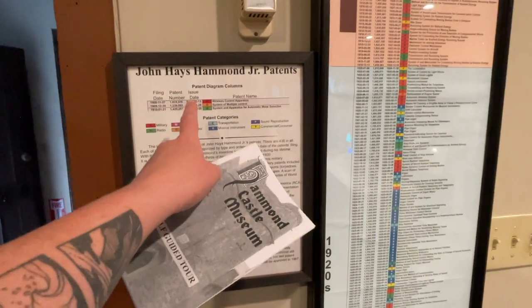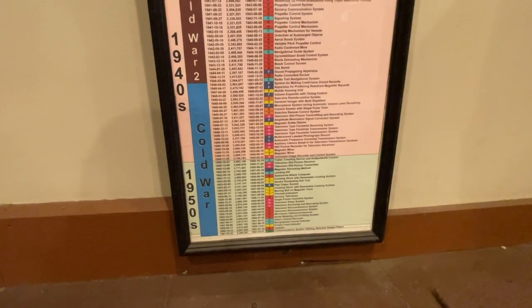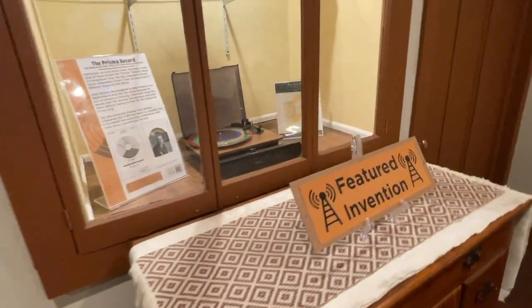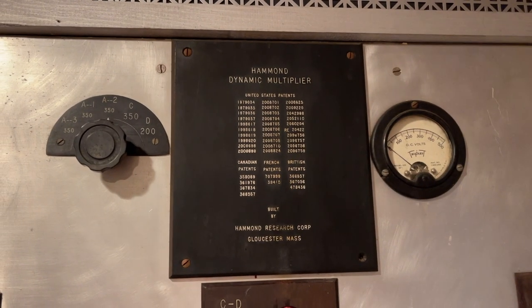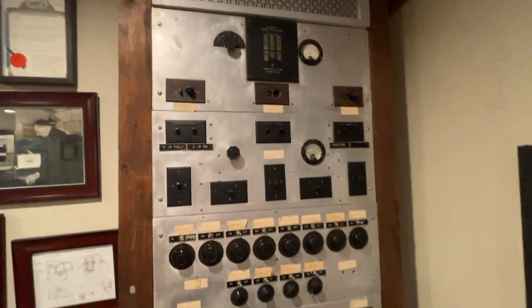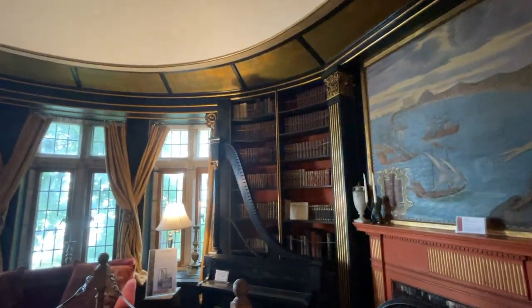Wow, these are all of his patents. He said he had over 400, so. What was his last one? Communication system utilizing selective sweep pattern. Wow. We are in the library.